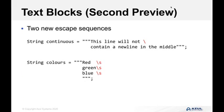The second escape sequence that's been added is \s. And \s represents a space, so that you can maintain alignment of spaces. This is a good example here, where when the text block is processed by the compiler, it needs to evaluate the idea of incidental white space. Incidental white space is on the left-hand side of the text, so that you can line up red, green, and blue, but you don't necessarily want the indentation for green and blue, you want them to be lined up with red and green. So that's the way that incidental white space works.